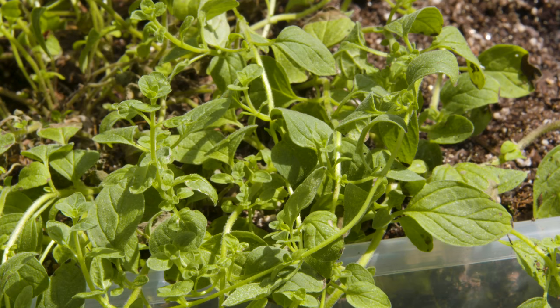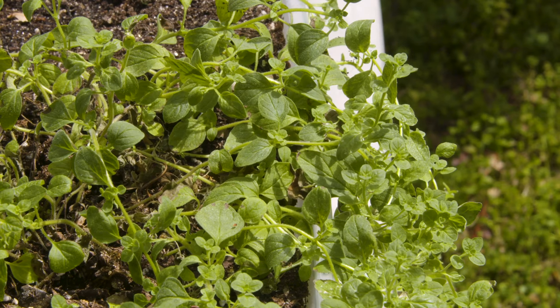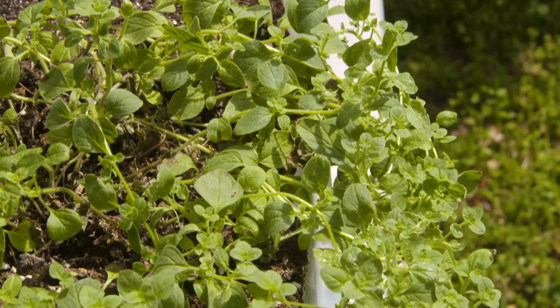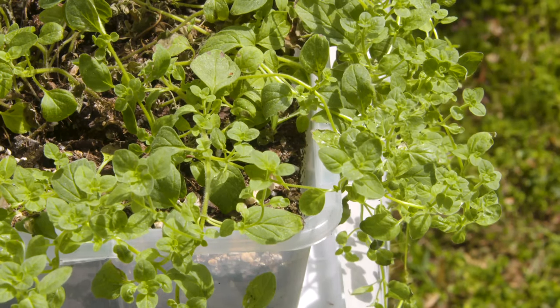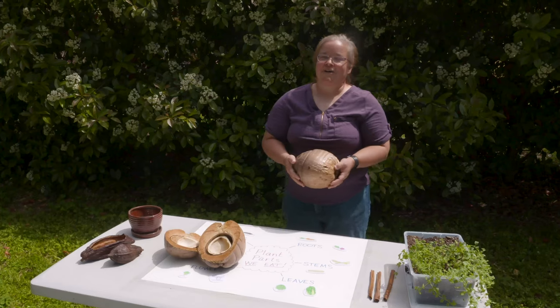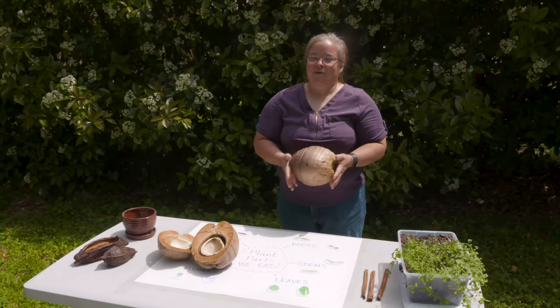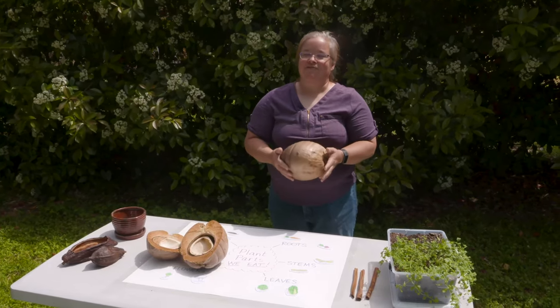A lot of the herbs we eat, we're eating the leaves. So this is oregano, and you just take off the leaves as you need them to season food. You can just have it growing on your windowsill and harvest it when you want. You don't have to buy the dried version. And now that you know what part of the plant all the food you eat is from, you can now say you literally know where your food comes from.